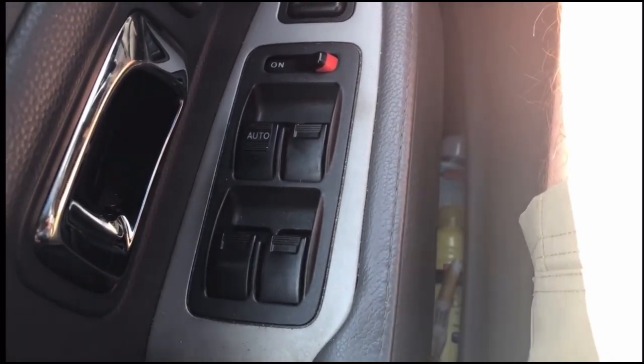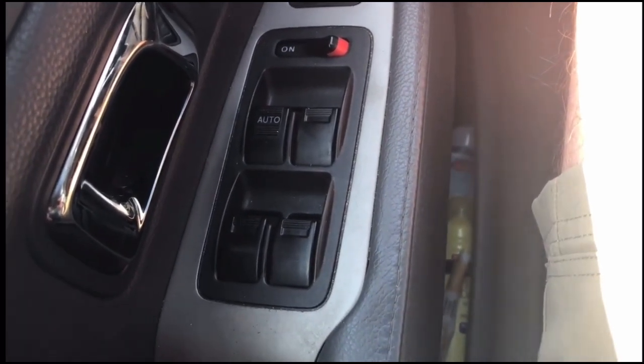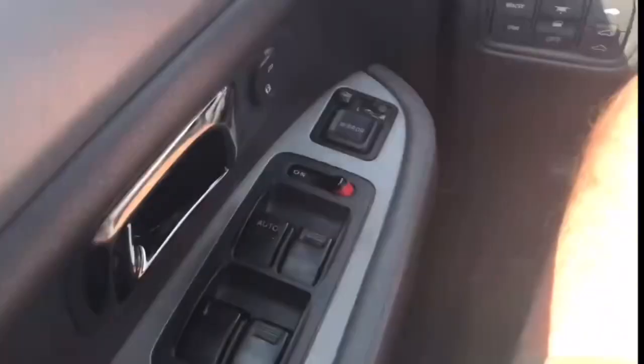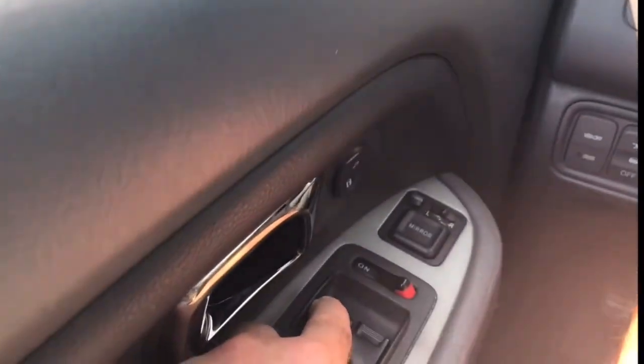So nothing's wrong, you didn't break it, but when the battery loses power to this unit, you have to reset this unit. So step one, start the car. Of course, I'm in a safe spot. And then I am going to push and hold this guy down till the window goes all the way down. And I gave it an extra second or two there.